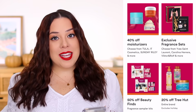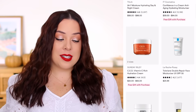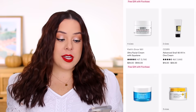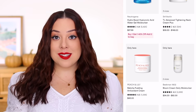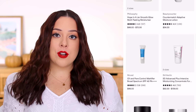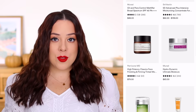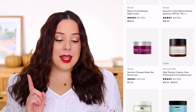A deal that I do plan on taking advantage of as well is 40% off select moisturizers. This is such a good discount because there are over 40 options and most of them are higher end formulas that do tend to be pretty pricey. So 40% off is really significant. With winter right around the corner, I just know that I'm going to fly through moisturizer a little more quickly than I do during the summer. So I plan on grabbing at least one.